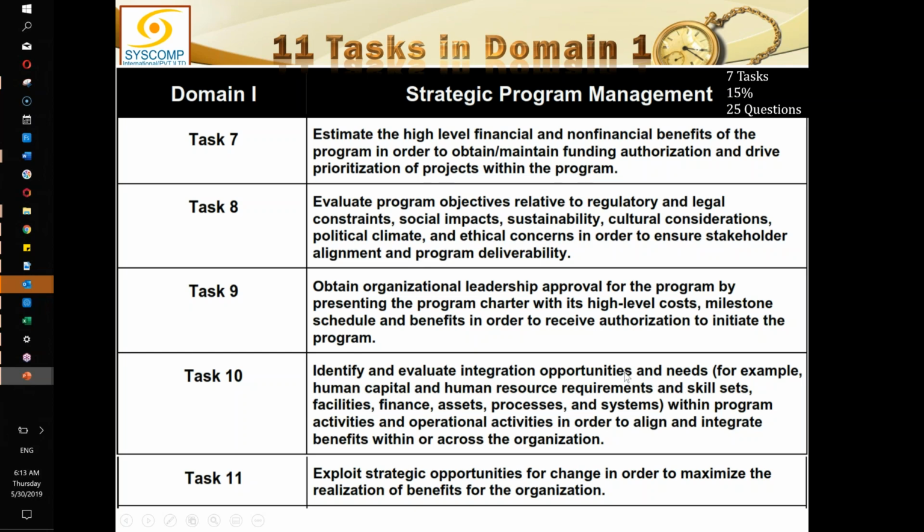And what are those integration opportunities and needs? Like the human capital, human resources, different skill sets, facilities, because a program is not a small thing. It may be spread over many cities or states. So you need to have a lot of assets, facilities, finances, processes, and systems involved in that. So all of those things within the program activities and operational activities in order to align and integrate benefits within or across the organization. So the benefits this program is going to deliver to the organization are widespread. So we have to encompass all that. So we are talking big. We are talking about a big change in the organization, which might be geographically spread over a larger area.